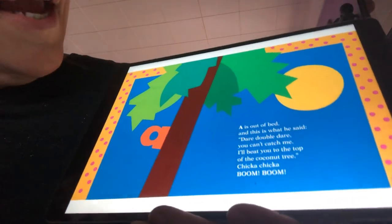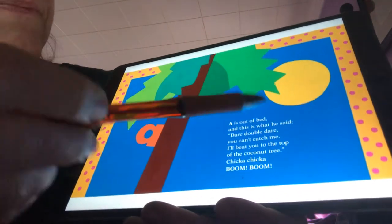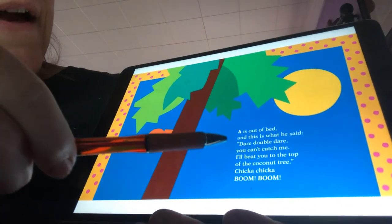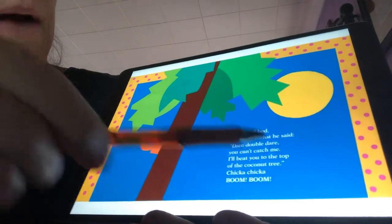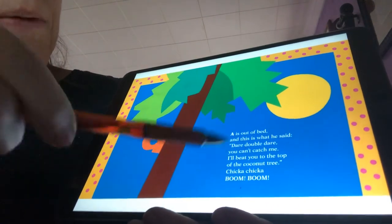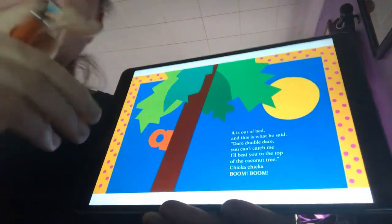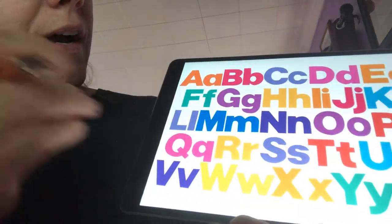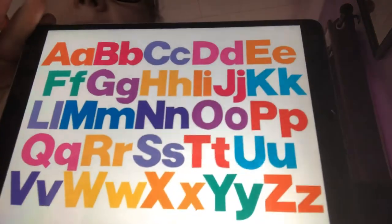A is out of bed. Ready? And this is what he said. Dare, double dare, you can't catch me. I'll beat you up to the top of the coconut tree. Chicka boom boom, chicka chicka chicka boom boom. That was a little bit of a miss on that one. And, oh, then we go back to our alphabet.